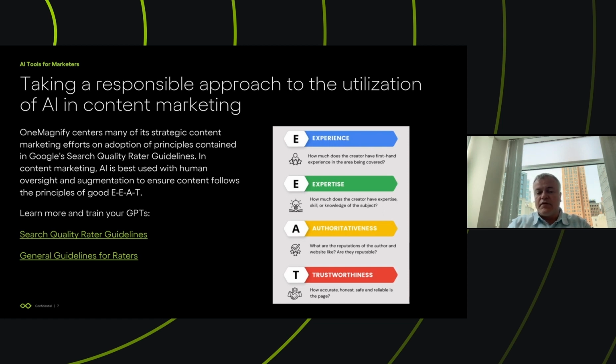I'm going to link to 2 different documents here today, the search quality rater guidelines that Google publishes, and also general guidelines for raters that are used as part of that process. So just to quickly hit on these, experience is referring to how much does the creator of the content have firsthand experience in the areas being covered. Expertise is how much does the creator have expertise, skill, or knowledge of the subject they're writing about. Authoritativeness, what are the reputations of the author and the website like? Are they reputable in general? And then last but not least, trustworthiness. How accurate, honest, and safe and reliable is the content presented on the page?